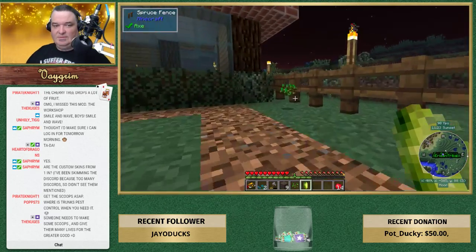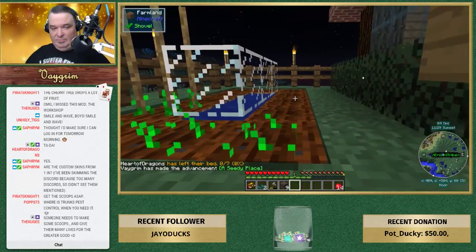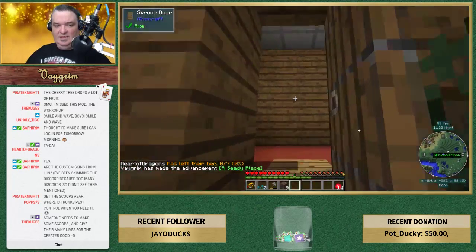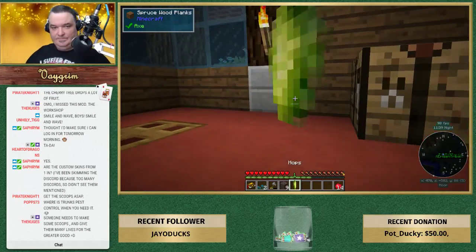Okay. So now, this is Vagram's house. It is declared. People know this is our property nearby. I have hops being grown. I have 1, 2, 3 wheat being grown. We can go inside. We have a little bit of personal space. 3 chests. Got a bed. Whoop, more hops.